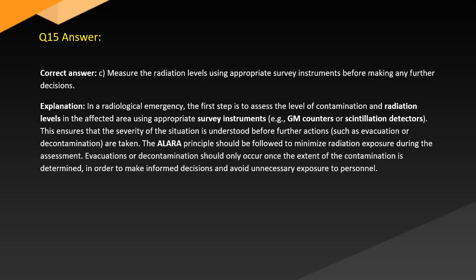Answer. Correct answer: C. Measure the radiation levels using appropriate survey instruments before making any further decisions. Explanation. In a radiological emergency, the first step is to assess the level of contamination and radiation levels in the affected area using appropriate survey instruments, e.g., GM counters or scintillation detectors. This ensures that the severity of the situation is understood before further actions such as evacuation or decontamination are taken.